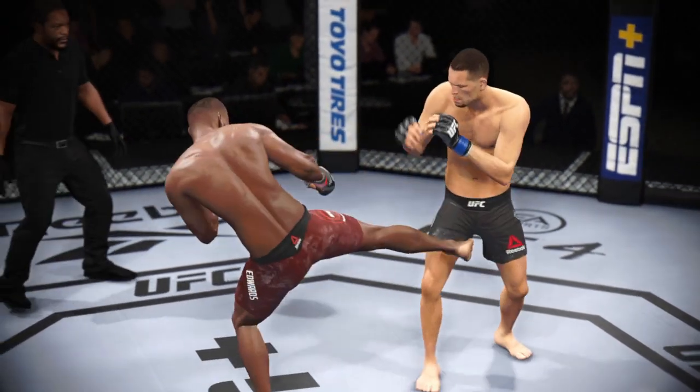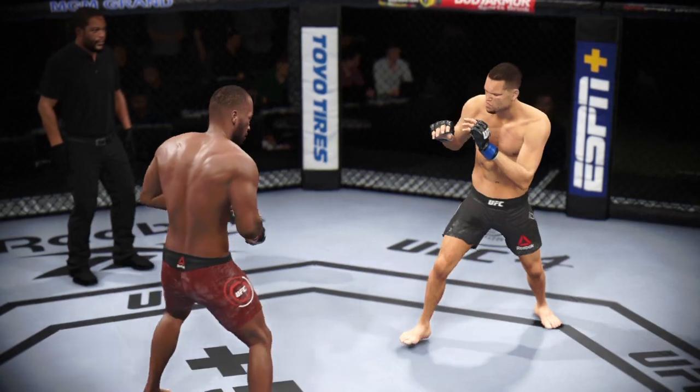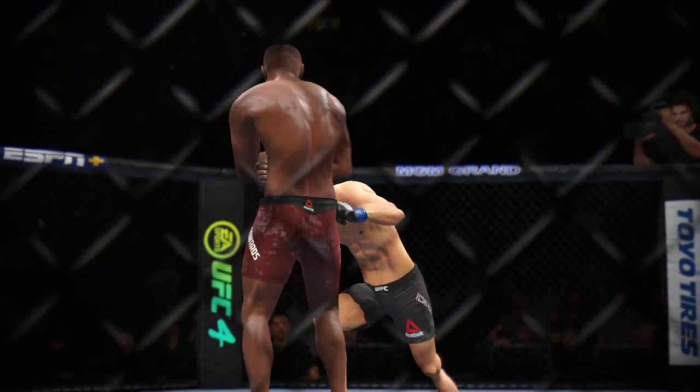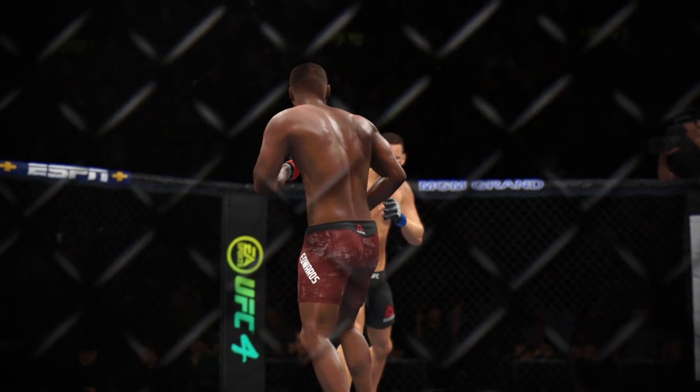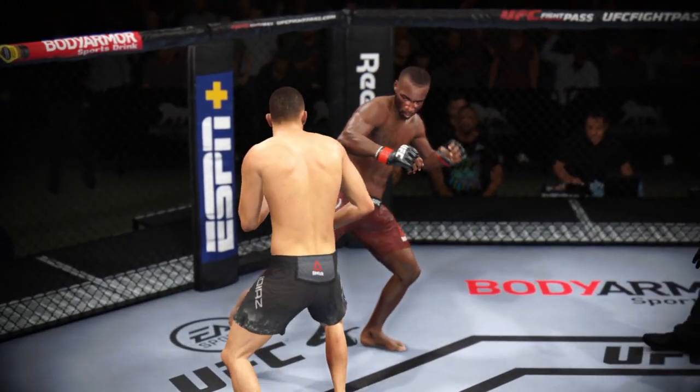Let's look back at some of the highlights, DC, and I'd imagine a lot of these replays are going to be rooted in that kicking game that was on full display. Absolutely. You're going to see a lot of different techniques, but the kicking was the key to him getting ahead in this fight. He's out ahead.